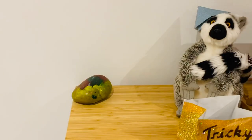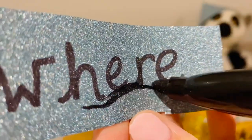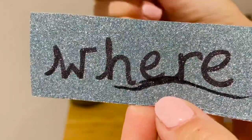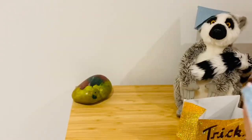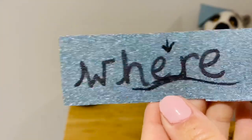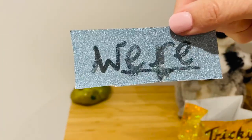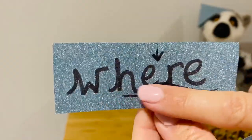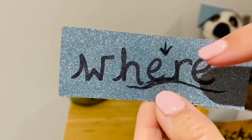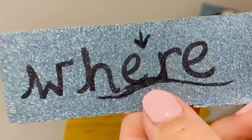So inside the word where, can you see this? H-E-R-E spells here. So where is it? Here it is. If ever you're wondering how to spell the word where, just remember it's got the word here hiding inside it. So that's how I remember, because they're so similar. The one without the H says were. The one with the H, because it's hiding the word here inside it, must be where. Where is it? Right here. I hope that helps you remember that one. What I'd like you to do now, I'll hold this up and you can press pause in a moment.